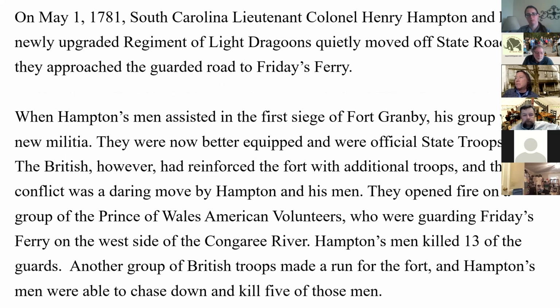On May 1st, 1781, Colonel Henry Hampton came in, and his group of men had been upgraded, and they were ready to do some fighting. And they approached Friday's Ferry, which is 3/4 of a mile from where Fort Granby was. And there was a group of men, the Prince of Wales American volunteers, who were guarding the ferry. And Hampton's men killed 13 of the guards and then chased down another 5 who were trying to get back to Fort Granby, and they killed those 5 also.